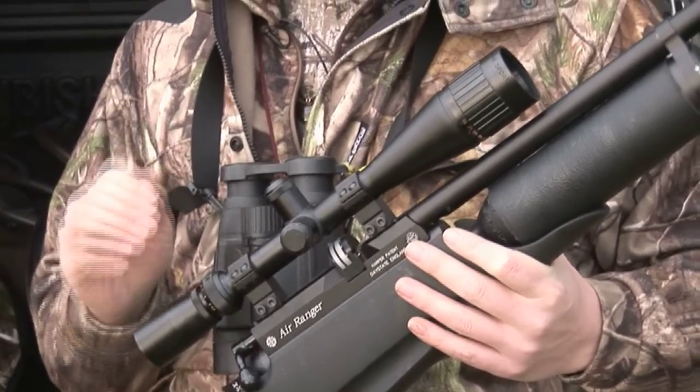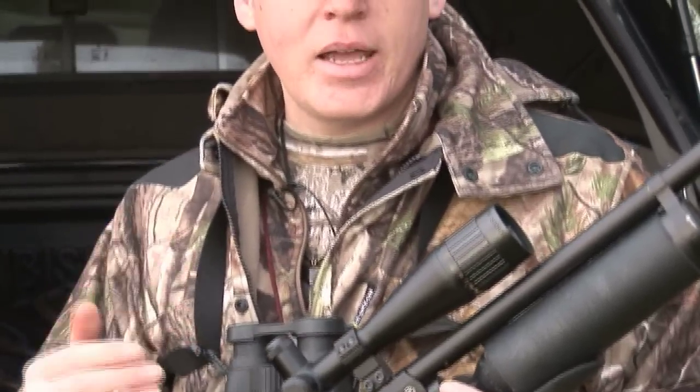Because of the quality of the lenses, it means you can go into and out of buildings, and whereas your eyes are transitioning with the light, it still delivers a very good sight picture. So this is an excellent combination. It's done very well today. Keith has been using the standard version of the Daystate Air Ranger, which has a wooden stock and a slightly longer shrouded barrel, so you don't need the silencer, and he's used it to great effect too.